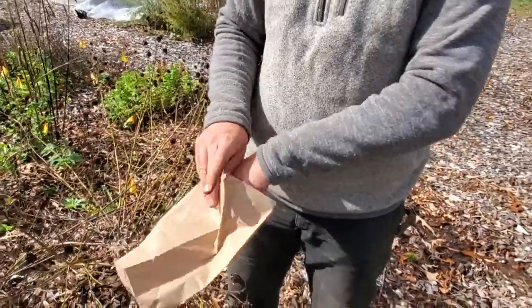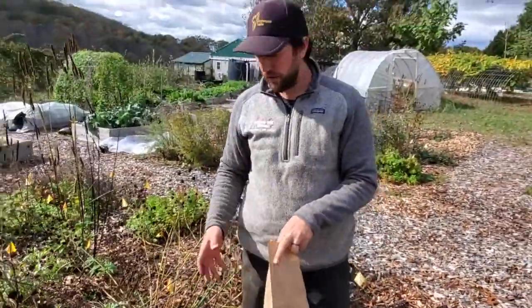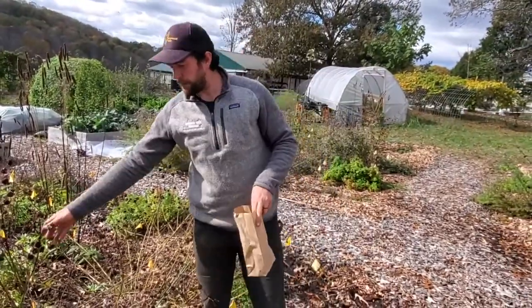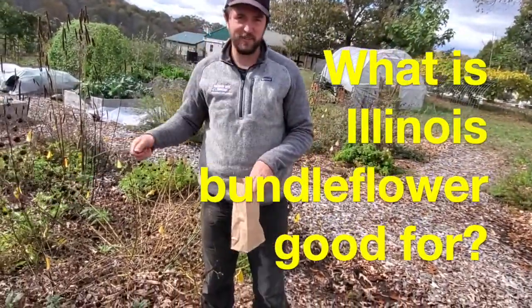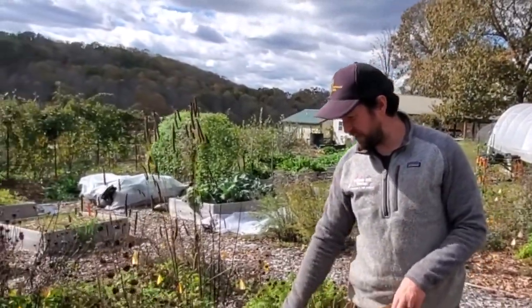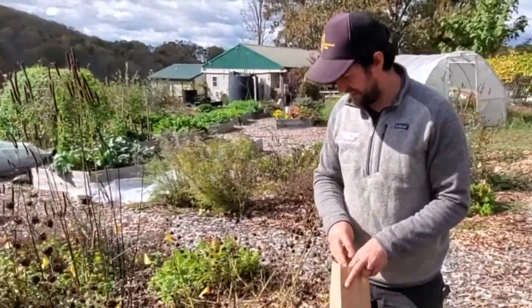Now you might remember from our food forest video what these are good for. Can anyone remember what Illinois bundleflower is good for? Major bonus points for this one. Yeah, bonus points for anyone who can guess. I'll give you a moment while I collect these seeds.